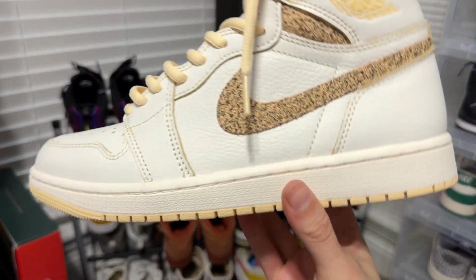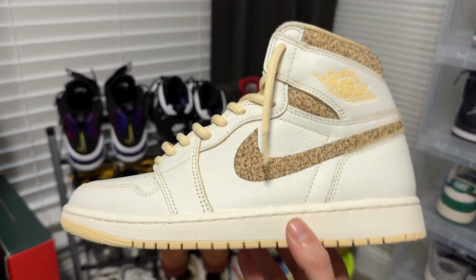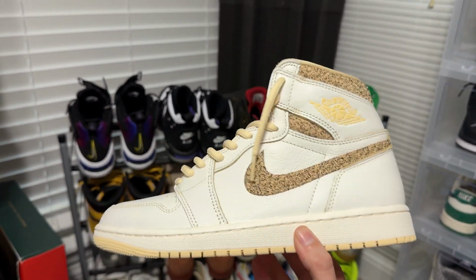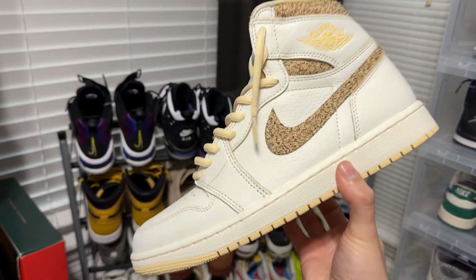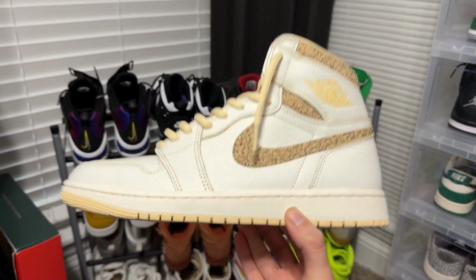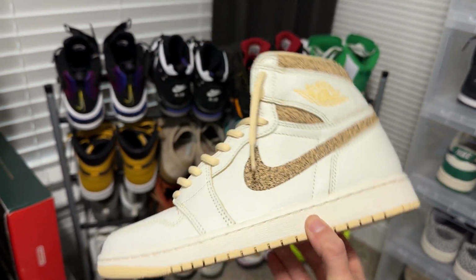And they went way under retail. I got these for like $120 or something like that, even cheaper I think, because they continuously were on sale. They were giving these away, and I'm still impressed that people did not go for these as much as I thought they would, because it is a very clean colorway, very clean shoe, and again, you can never go wrong with an all white sneaker. It's just beautiful, man.